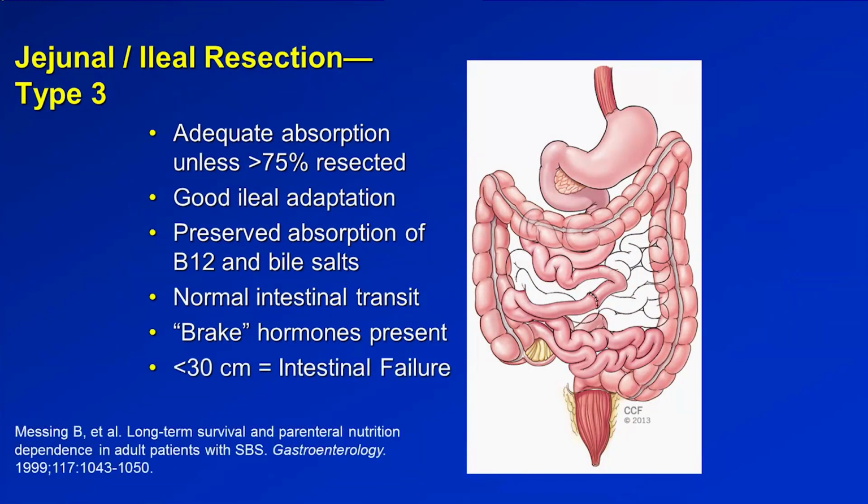Type 3, where there's a jejunal-ileal resection, but there's maintenance of the distal ileum and proximal colon and the ileocecal valve. There's good ileal adaptation, preserved absorption of B12 and bile salts with a normal intestinal transit. The brake hormones are present in the distal ileum and proximal colon, and it takes a great amount of small bowel resection so that there's only 30 centimeters of remnant small intestine to result in intestinal failure.